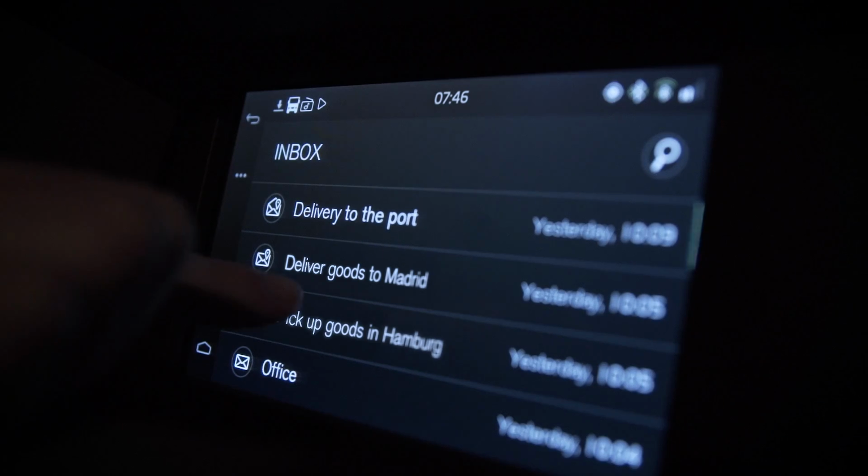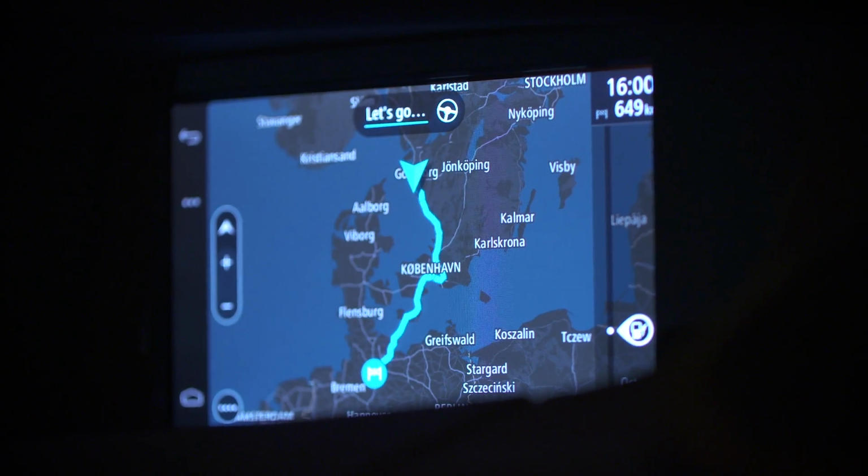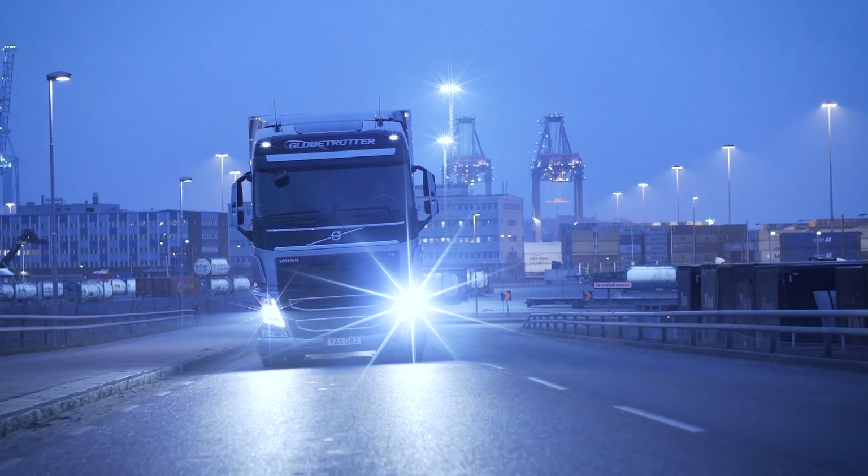The new system connects navigation and Dynafleet on board. All relevant working information is displayed on one single touchscreen, allowing for more efficient fleet management. The driver can easily coordinate assignments and navigate between locations.